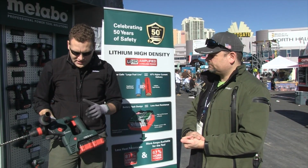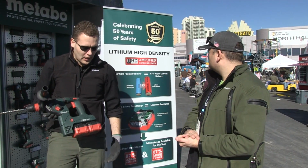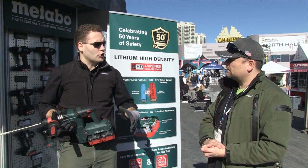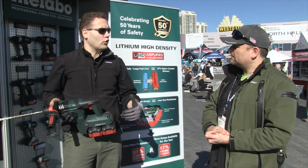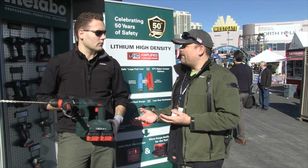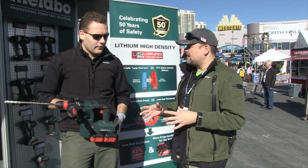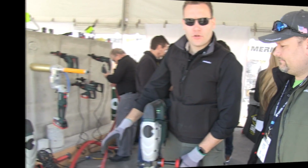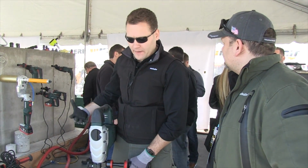Cool. The same full anti-vibration, 3 modes of operation. All our 36-volt tools now will come in 2 versions: just a regular 36-volt or a 2 times 18-volt to get there. So this is good for the guy that already has the 18-volt battery that doesn't need a lot of 36-volt stuff. You just want to step up on 1 or 2 tools from the platform. Cool. Still with the same vacuum and the same hose.